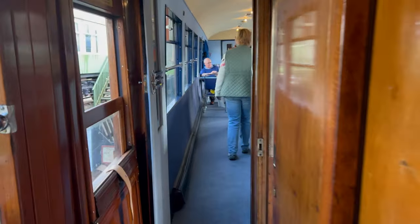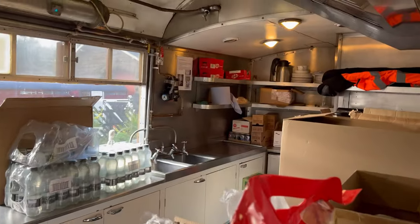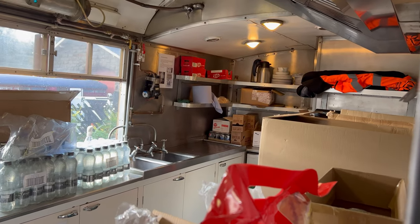So yeah, we've got the buffet car, similar to the one on the Great Central Railway, where they had the food. Sorry, go on there. No, it's all right, I'm going to go in there. Oh, you're going in there. Cool. Amazing. Thank you very much.